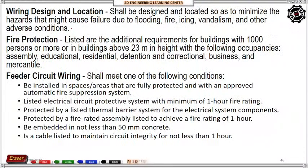So, wiring design and location. For emergency systems, they shall be designed and located so as to minimize the hazard that may cause failure due to flooding, fire, icing, vandalism, and other adverse conditions.